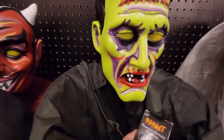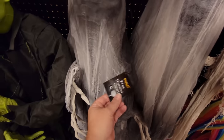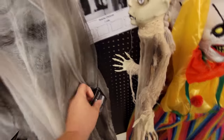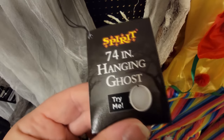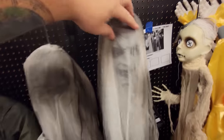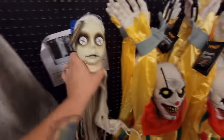Aw, crap. His eyes light up too, but they're not working right here. What is this one? What in the heck? Try me. Okay, come on. Please work. I want to see you work. Crap. 74-inch hanging ghost. That thing looks pretty creepy. I don't know if I've seen that in here before. Look, this one has a ponytail and button eyes.